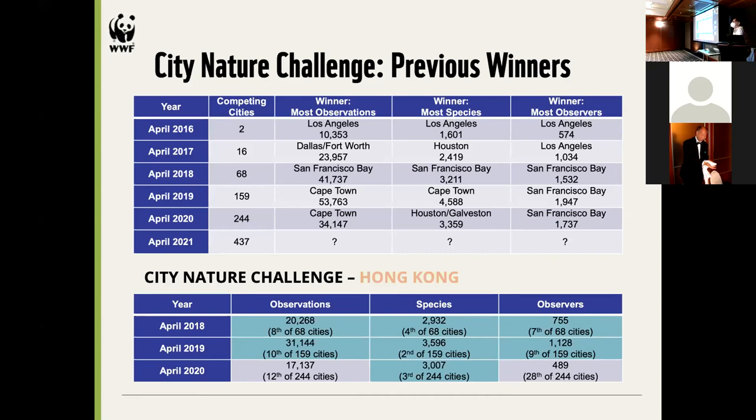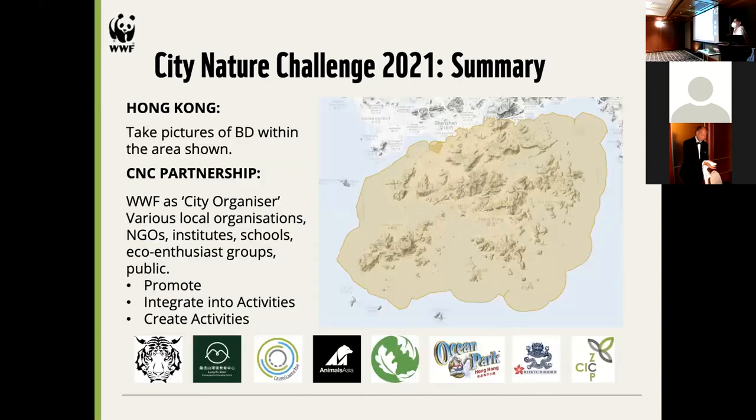We have about 70% of our landmass green, okay? Not to mention, of course, the marine and freshwater ecosystems, or the habitats that we have here. Now, this is a collaboration, as I said, so, oh, by the way, this map is basically the boundary. You take a picture anywhere in this map. So remember, the date's logged, the location's logged. It will be collected into the CNC effort.